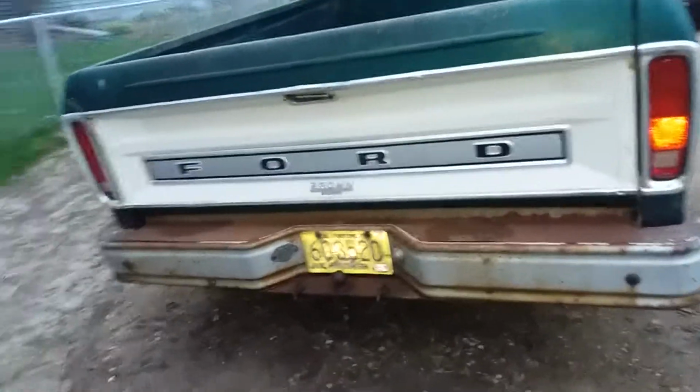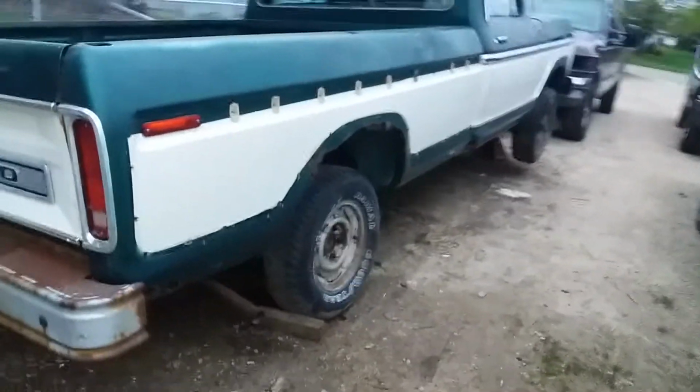Glad I got this truck. She's a pretty cool truck. This'll be a cool summer cruiser. You know, it's the first one. I'm looking at another one right now. But, yeah.